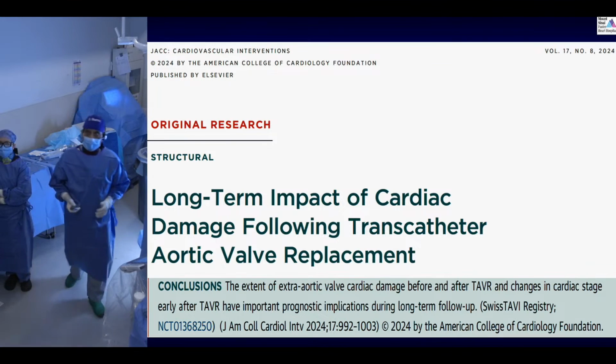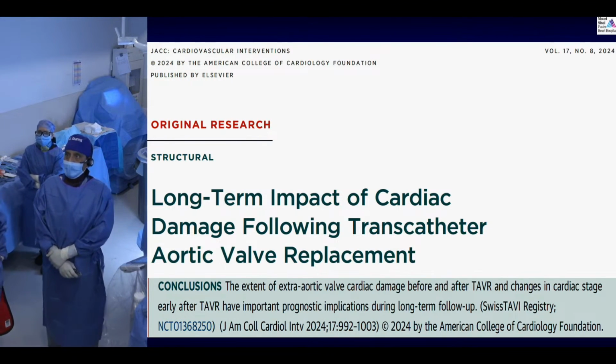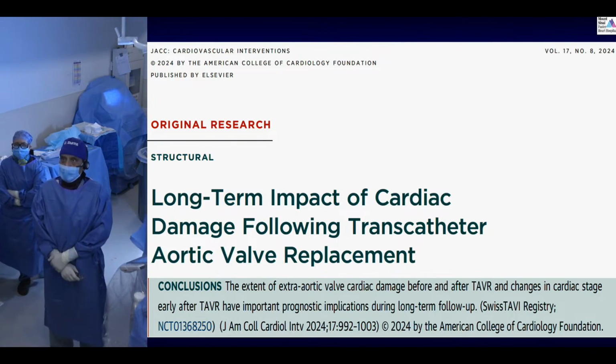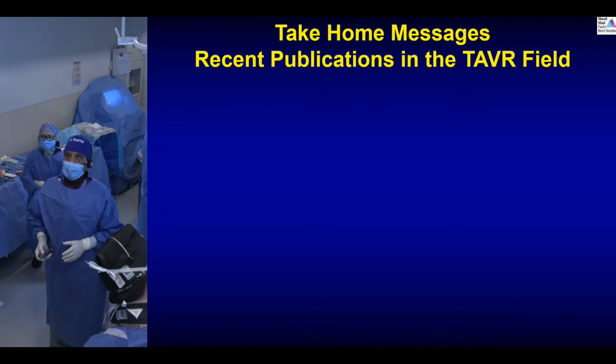And I think this, to me, the extent of extra aortic valve cardiac damage before and after TAVR and change in cardiac stage early after TAVR have important prognostic implication during long-term follow-up. So I think this probably can make a point that maybe you should intervene early.